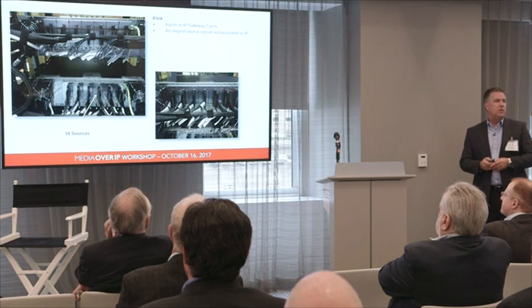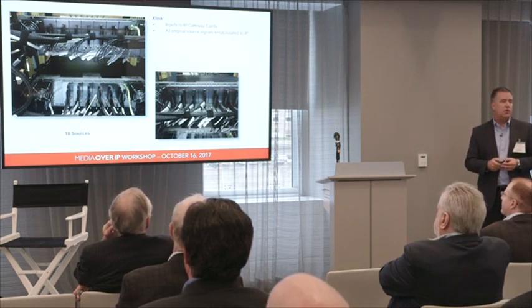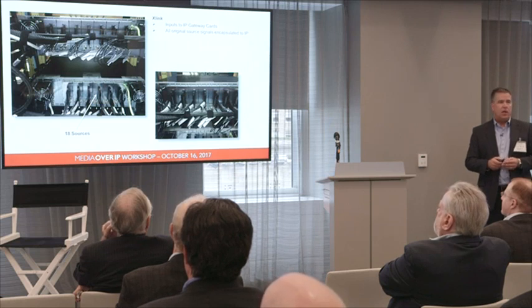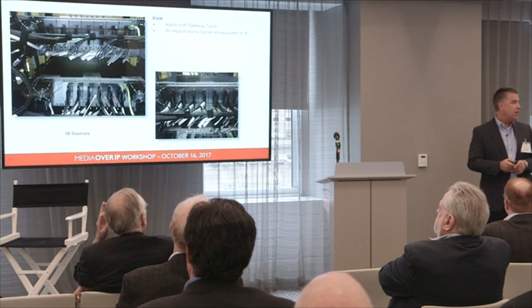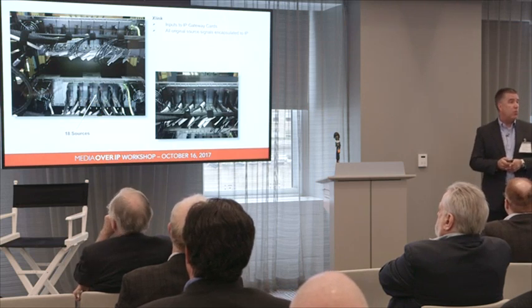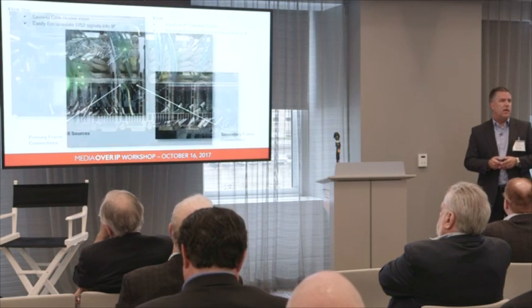So you'll see here, this is the back of the IP gateway cards. Each card has 18 inputs. We were all designed at the outset for 1.5 gig. So to go 3 gig, we're going to have to expand on more bandwidth, more ports. But each of these has 18 sources going into it.